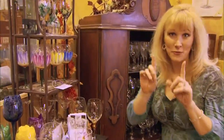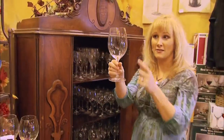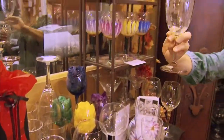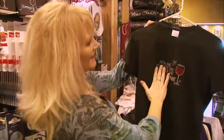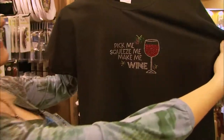And then, what really fooled me, behind me, perfect for your boat, bikers. This is plastic, can you believe it? They've got beautiful ones over here. These are etched plastic. If you don't want to take your nice crystal outside, I was fooled. Okay, even wine clothing. And of course, very exquisitely done.